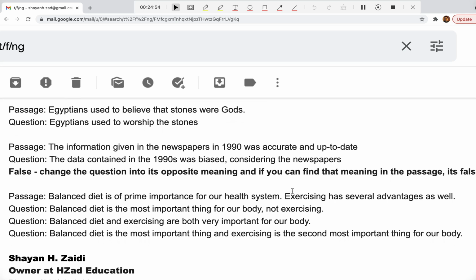There was one passage, and on these sentences, or actually two sentences, there were 3 questions based on these. So have a look at the passage and tell yourself for all these questions: is it true, false, or not given? Have a look.